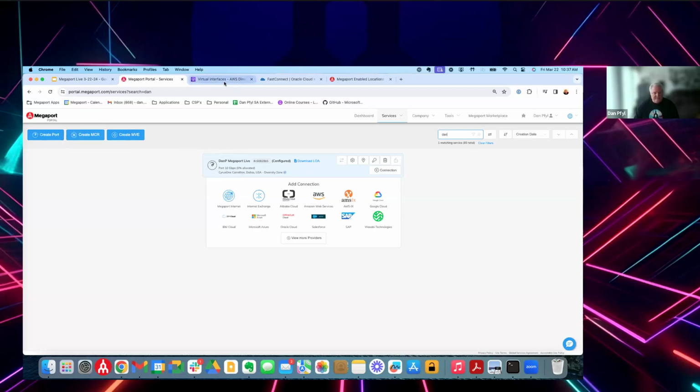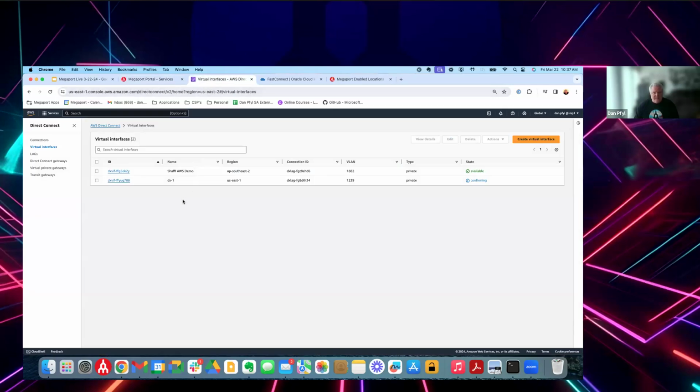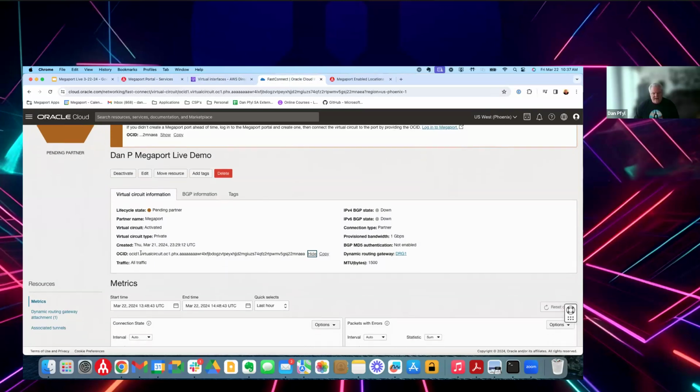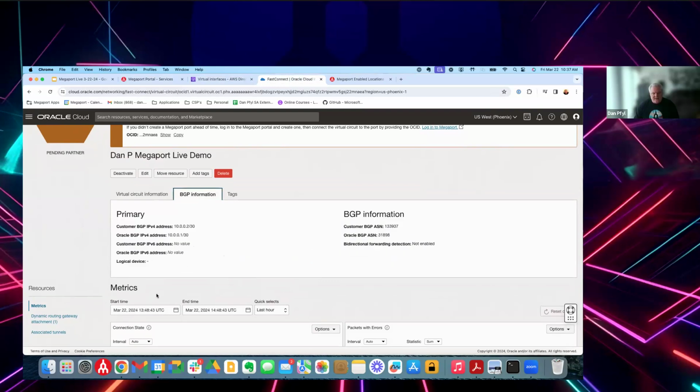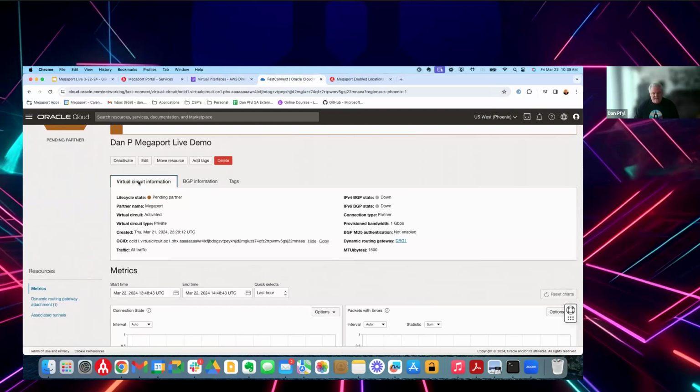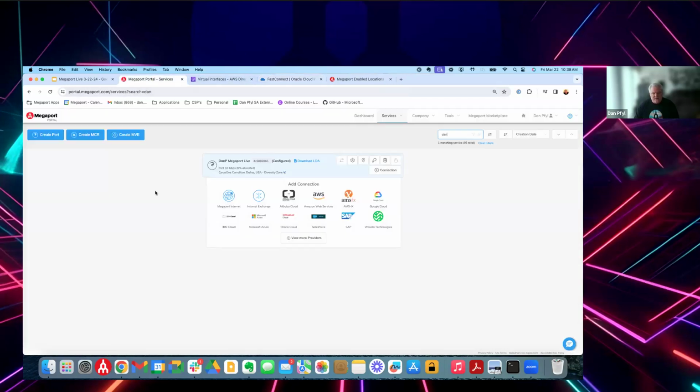and you'll see that in a few minutes. I also have my AWS console open. I'll need that to get my account number. And I have my Oracle portal open, and you can see that I've already built an OCID here. It's pending the partner. I filled in some BGP information to make it easier for this demo. So I prepped this to really have a view from the Megaport portal.